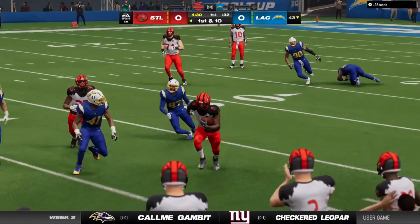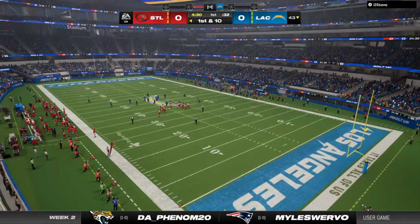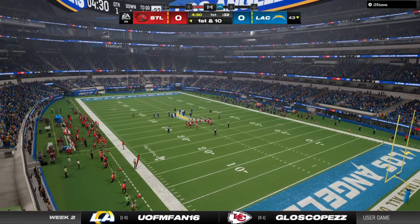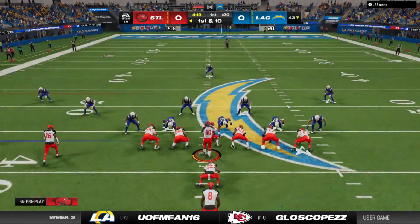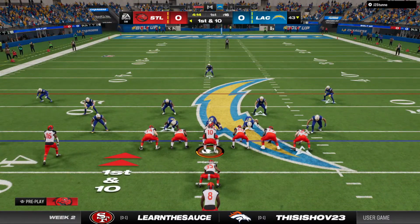This guy's known for his quickness, but also for his speed. And he's able to get to the 2nd level almost before you blink if you give him any type of blocking. Always talk about slot receivers, and they're usually known as quicker than fast. In this case, we've got a guy who's quick and fast, and he used it to great advantage.